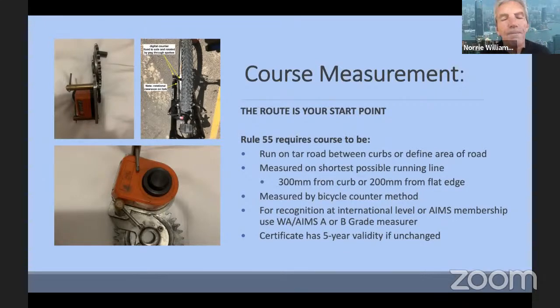You can't get the peg into the spokes where there is a disc brake on it, or not easily anyway. Some of the older ones I've had to modify to get onto that. Also, some of the road bikes we're getting have a bigger hub on them, and so again, there is a problem getting this to fit above the hub size. It's measured by the bicycle counter method, that's explained in the rules.